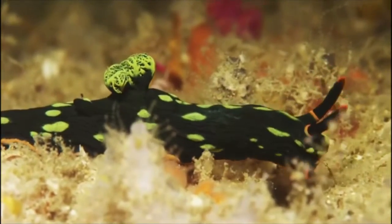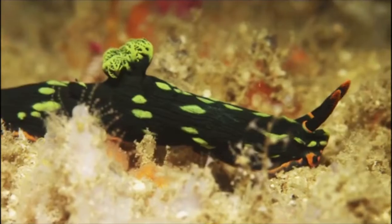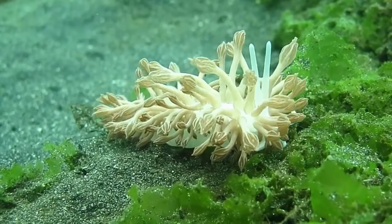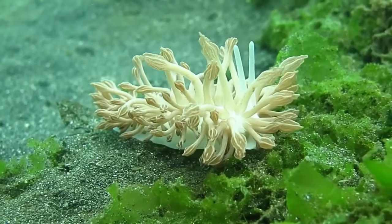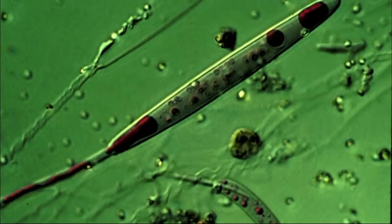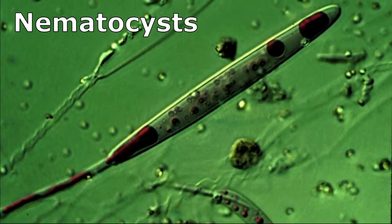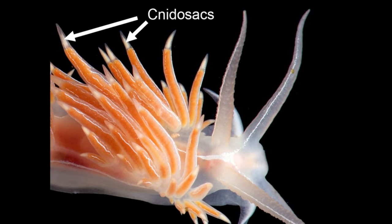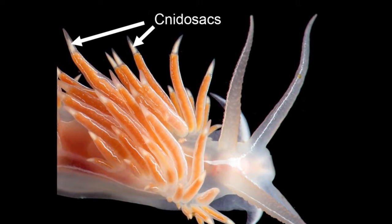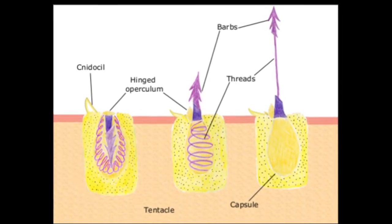For example, sponges produce a wide variety of poisons that the slugs concentrate in their bodies for their own defense. Aeolid nudibranchs that feed on stinging animals like hydroids may ingest their prey's stinging capsules, called nematocysts, without discharging them. They pass the nematocysts through their bodies and store them at the tips of the tentacle-like cerata in receptacles called cnidosacs, ready to fire when necessary.